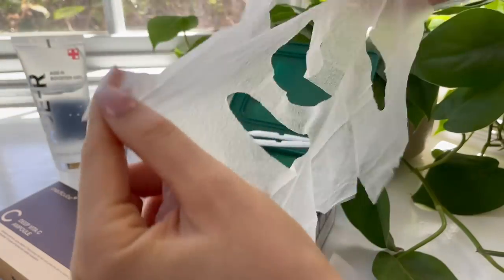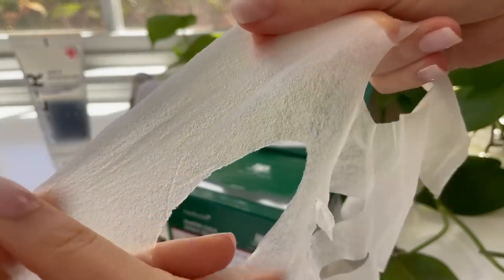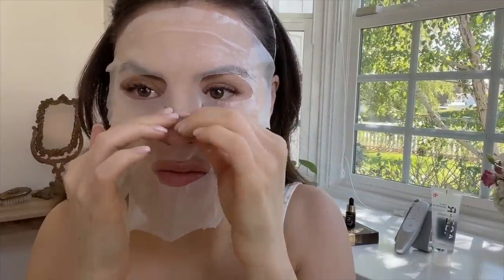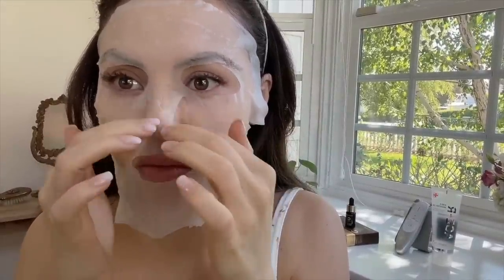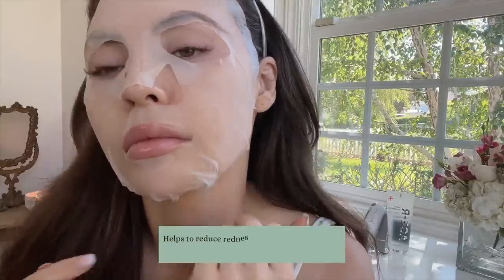This sheet mask is 100% biodegradable, hypoallergenic, and only takes a minute to absorb. It's formulated with aloe, green tea, and cica, perfect for soothing, cooling, and hydrating the skin.